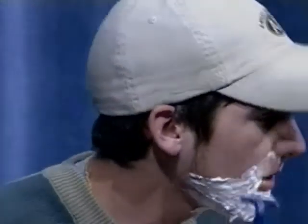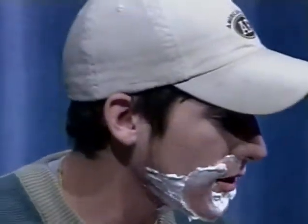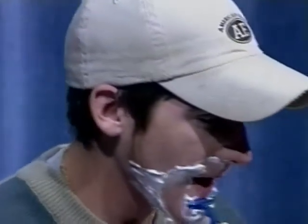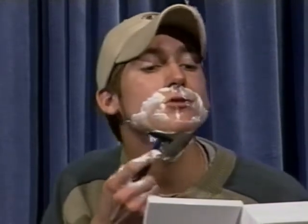And be very careful not to cut yourself the whole time, because it stings when you put that aftershave on into a fresh wound. It sucks. It really does. Now that I'm practically done, you can see how I'm using nice, even strokes to get all the hair off.